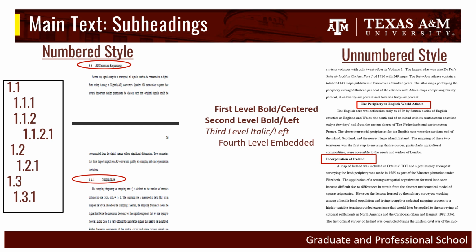Subheadings. Generally, there are two ways you can format these. If you number them, you won't have to change the font style. They will all be left justified, capitalizing the first letter of each word, which is title case, just as you see here in the example. Here, the numbering takes care of identifying the subheading level.